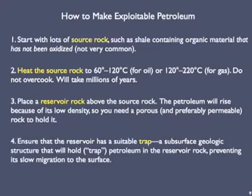Let's explicitly detail the steps that the Earth needs to follow in order to produce petroleum that could later be exploited by some clever tool-bearing species. First, we have to start with lots of source rock, such as a shale, that contains lots of organic material. In other words, dead plants or critters. We're trying to make a fossil fuel, after all. However, the organic material must also avoid being oxidized. This is an uncommon occurrence because oxygen levels in most ocean waters are high enough to easily oxidize the organic material.